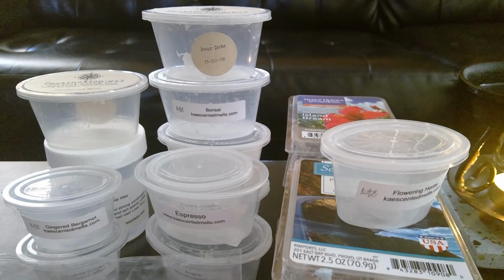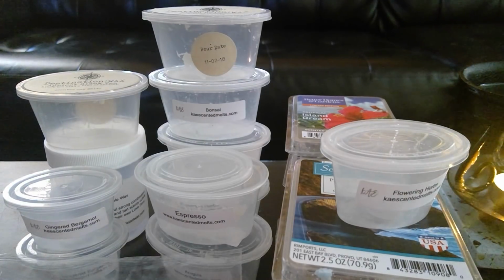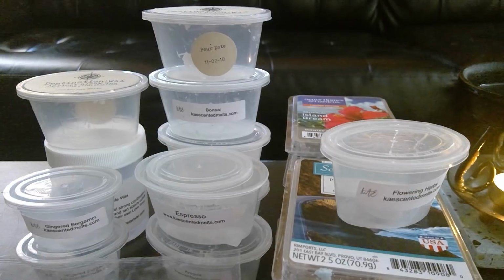I melted from Hayden Row Beach Linen. This was awesome. I had this going in multiple warmers upstairs, and it was just a really great scent. To me, it was not crazy, crazy strong, but it was enough. It scented up the rooms that I was melting it in, and I knew what I was melting. I didn't have to hover over. You could walk in, you smelled it. It's a nice smell. Probably got between 6 and 8 hours out of that.